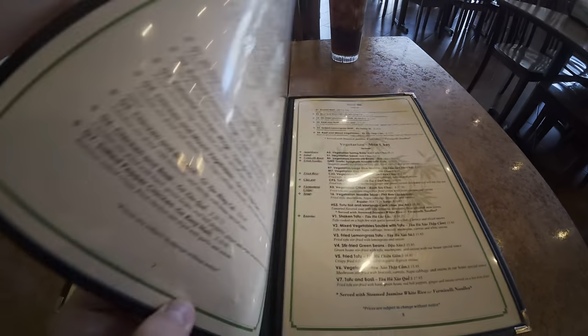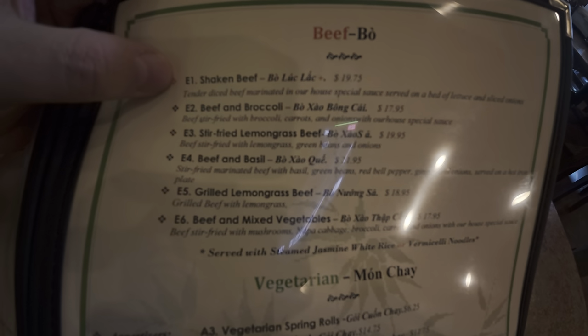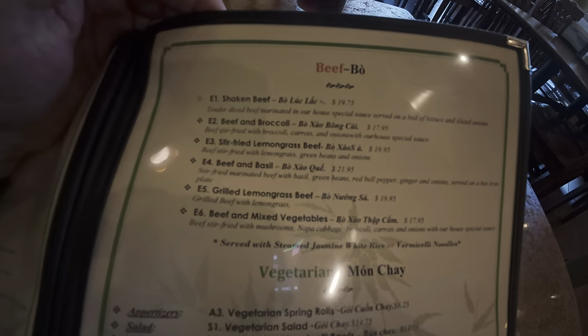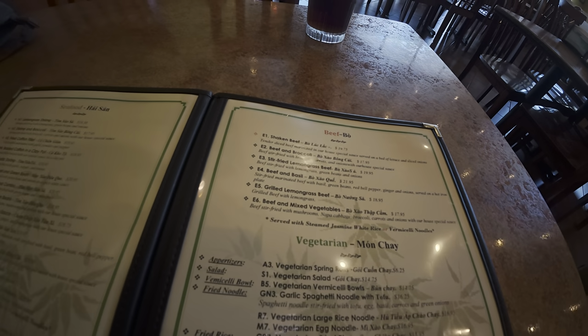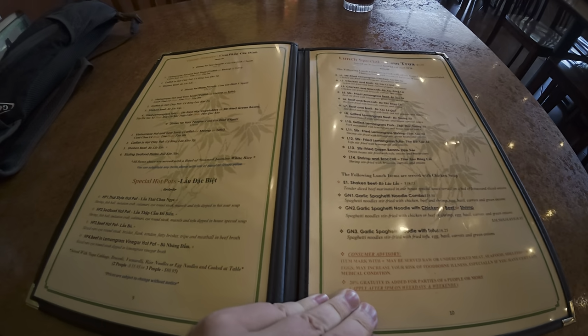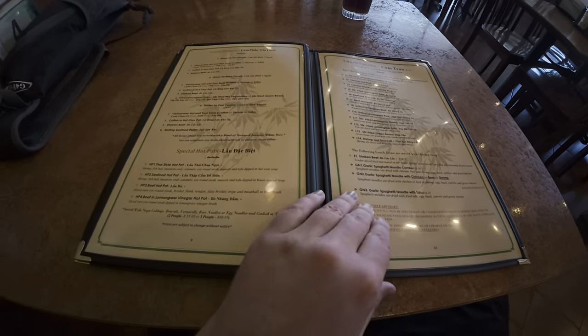They have this shaken beef. I like my beef shaken, not stirred. And I'm like, it's 2 minutes till three. If I get my order in, I can get a lunch special. I don't want the lunch special.